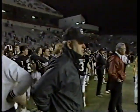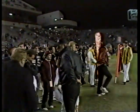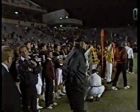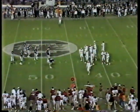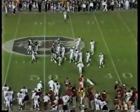Bobby Bowden, his counterpoint, Joe Morrison. Gamecocks will be 7-2. This will be their first loss of the season at home. Florida State will improve to 8-1 on the year. This one also snaps a 15-game home winning streak for the Gamecocks. Now, last loss was to Florida State. Yep, a couple of years ago.